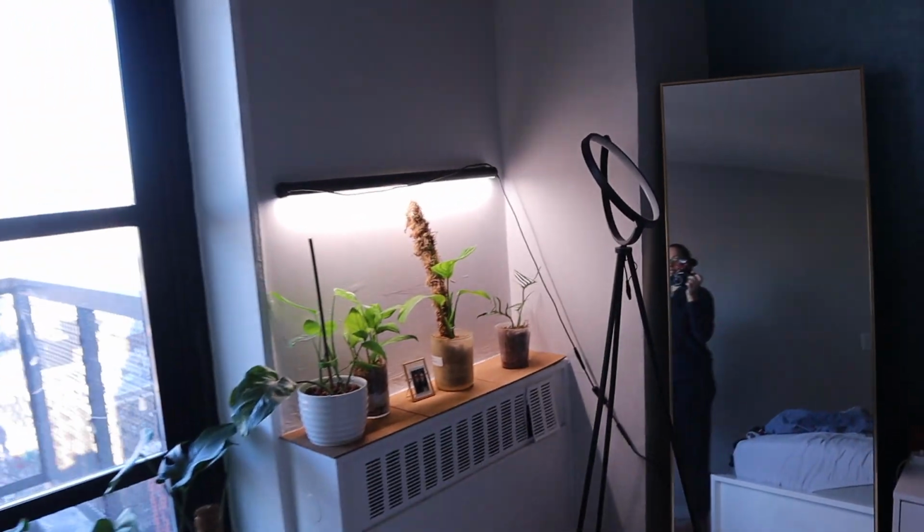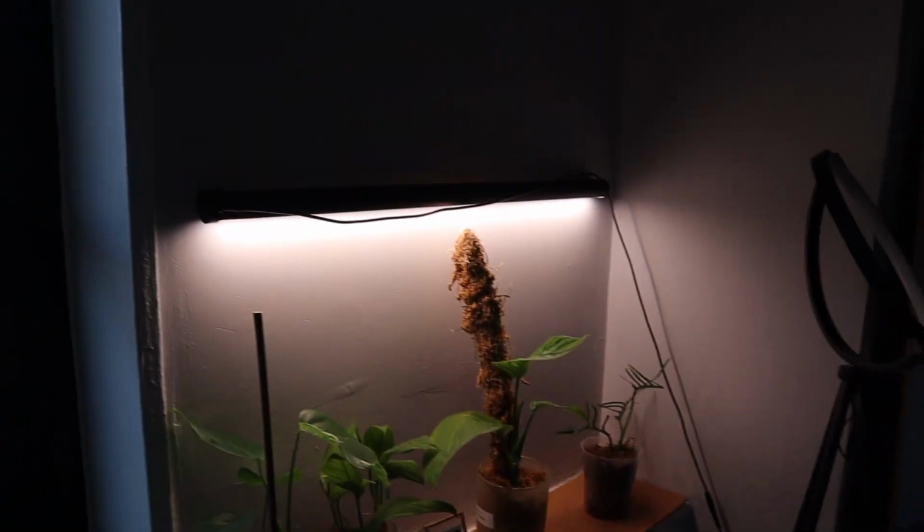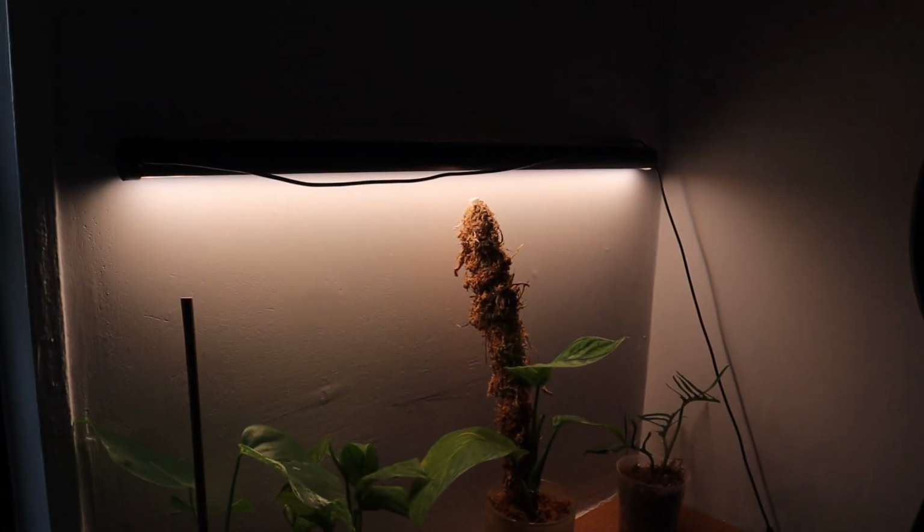Okay, I do have a very exciting update over here. Look at this. It's probably hard to see it on camera because the light shows up weird, but this is actually the 32-inch Spectrum grow light from the company Mother. Now, I heard about them through Wild Fern, and she had been raving about them, so I decided to try one out here. And so far, I love it.